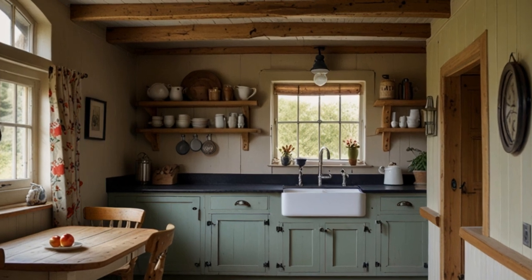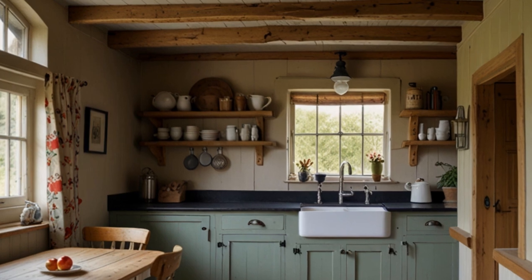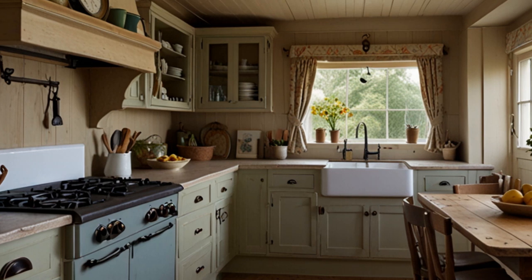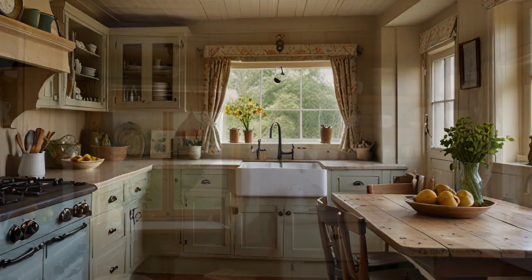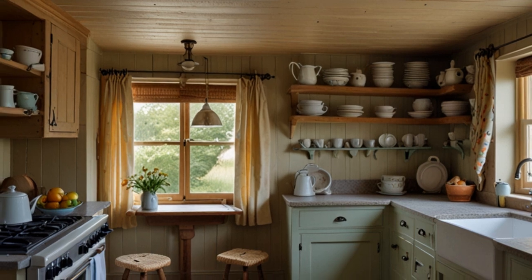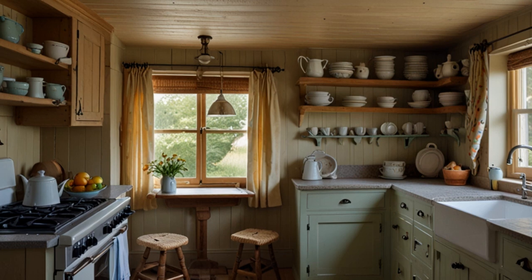Vintage and upcycled furniture. Furniture in cottage interiors tends to be mismatched, well-worn, and full of character. Rather than sleek modern pieces, think time-worn wooden tables, overstuffed armchairs, and iron bed frames. Thrift store finds, heirlooms, and upcycled treasures lend authenticity and personality to the space. Painted or distressed finishes are especially popular.